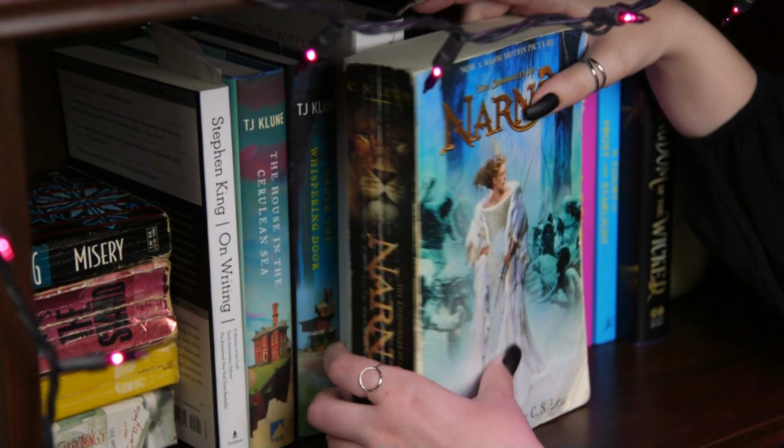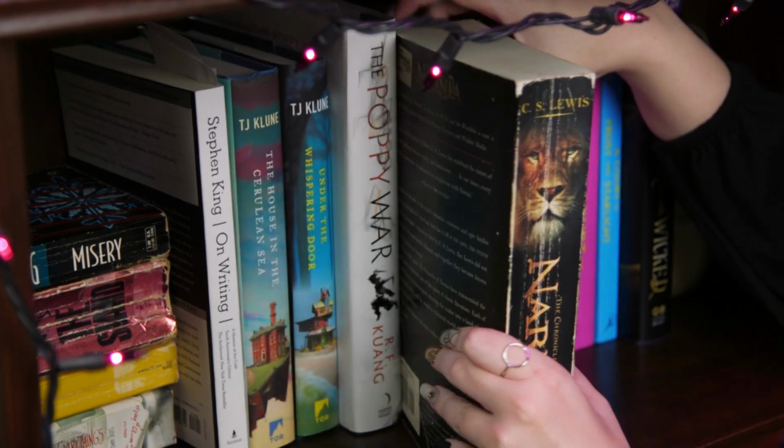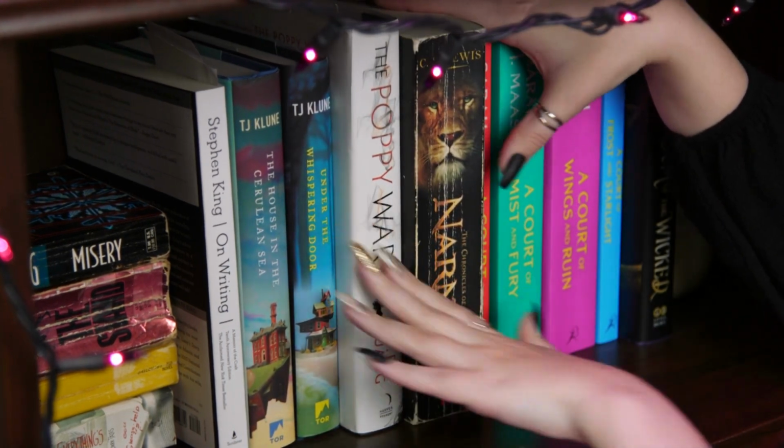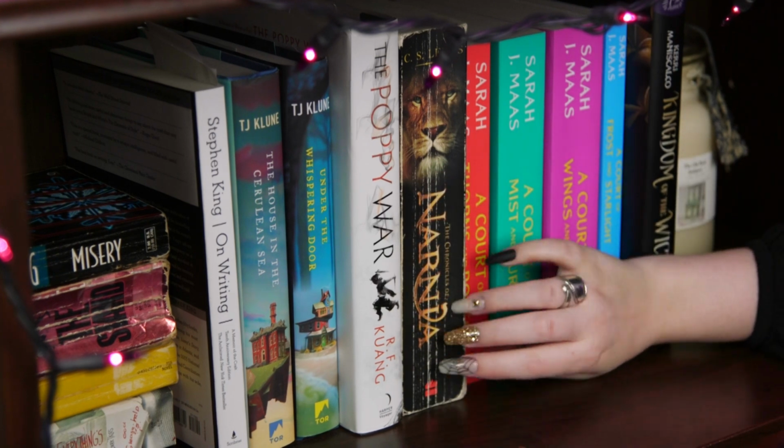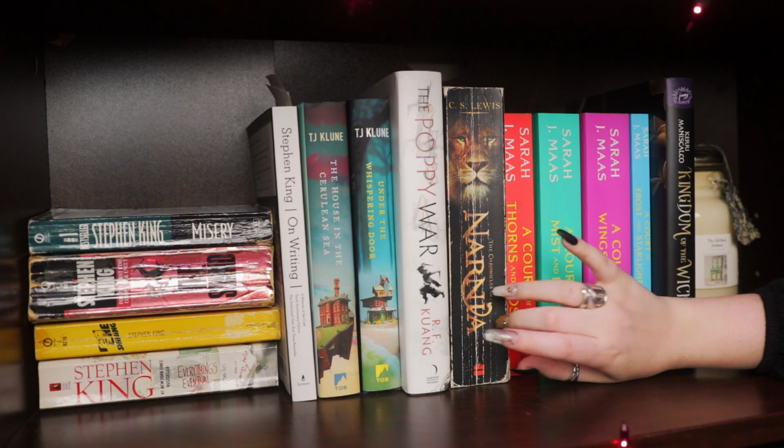But again, very sentimental value because it was given to me by a family member, and I'm pretty much never going to get rid of it. I do want the Narnia series sort of in individual volumes at some point as well. But this one has sentimental value, so I'll pretty much always hold on to that.